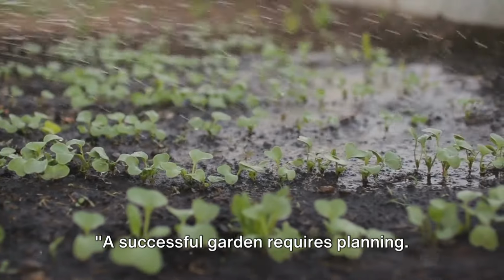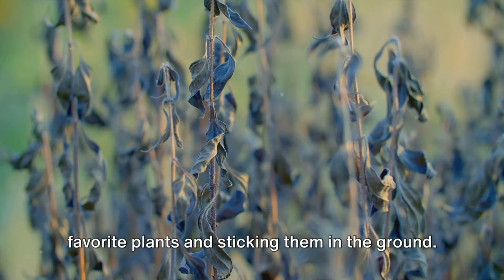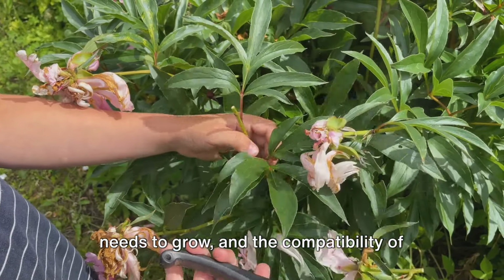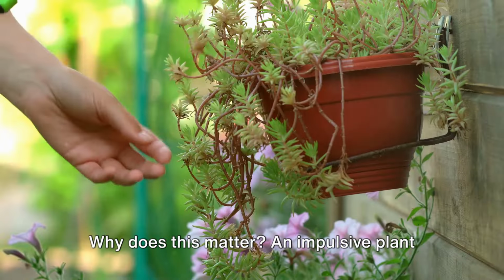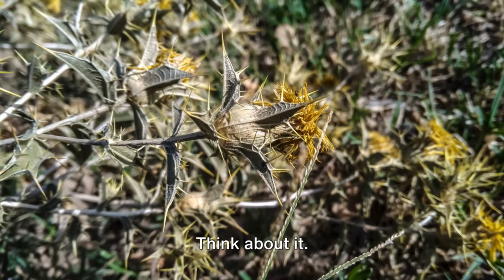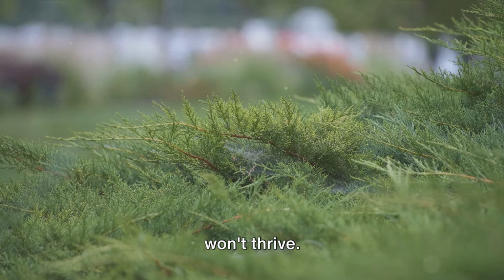A successful garden requires planning. It's not just about choosing your favorite plants and sticking them in the ground. It's about understanding the sunlight your plot receives, the space each plant needs to grow, and the compatibility of different species planted together. Why does this matter? An impulsive plant here or there without thought for their needs can lead to a garden that's more jungle than Eden. Think about it. A sun-loving daisy planted in the shade won't thrive.